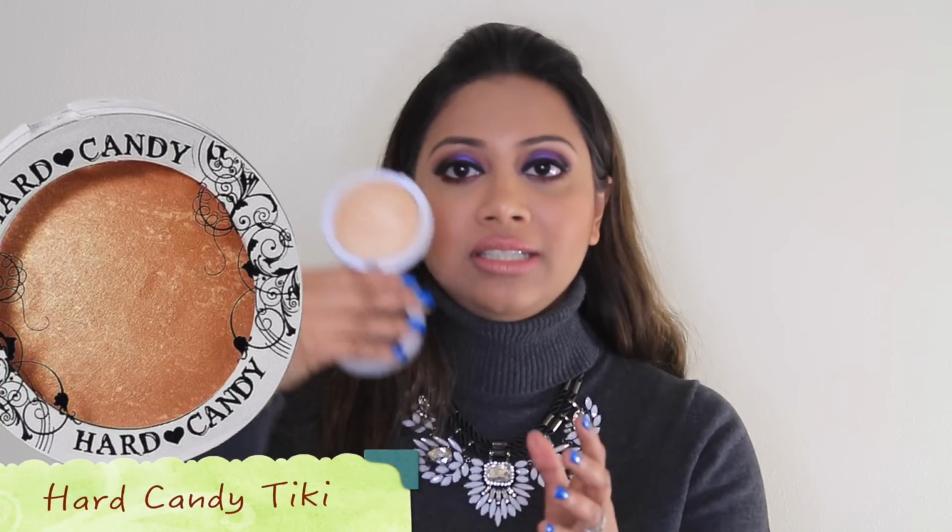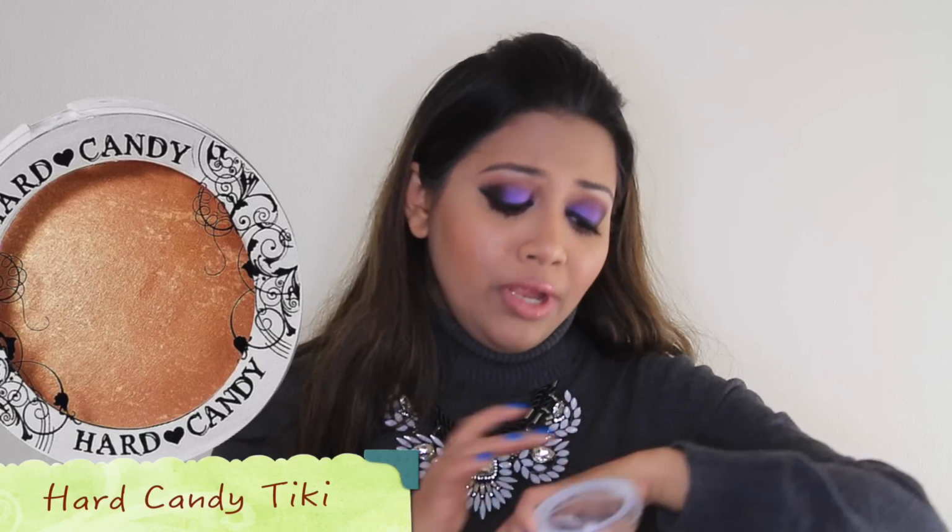Even though I don't use that much highlighter from the drugstore, I have this Hard Candy Tiki bronzer, which I really like. I know they call it a bronzer, but this is actually their highlighter. It's a beautiful highlighter, but the reason I don't tend to reach for this one that often is because it contains mineral oil, which is harmful for the skin, and my skin is very sensitive, so I am really skeptical of using this one. But if you don't bother about that, you can definitely reach for this one, because it's a beautiful highlighter which gives a beautiful sheen again.